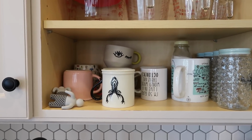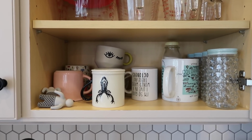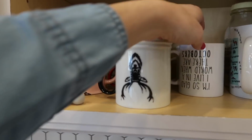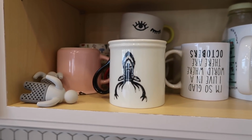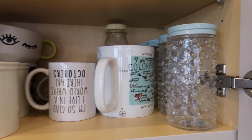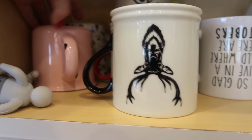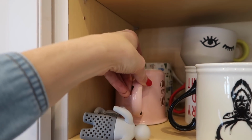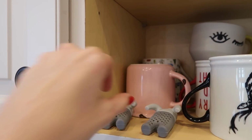And then down here are just kind of some fun mugs that I've been given over the years from people. We received this one when we left Colorado. This is one of my favorite ones in the fall. It is upside down, but it says, "I'm so glad that I live in a world where there are Octobers." These right here my kids like to use in the summertime. And then just some more cute ones. This one right here says, this is my new favorite one, "Be still and know that I am God." That is one of my favorite sayings ever. I have it a lot through my house.